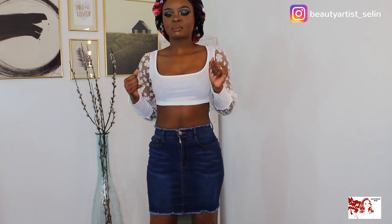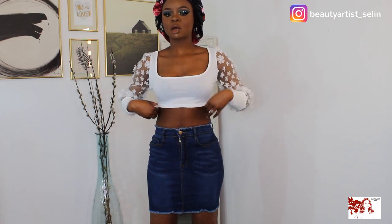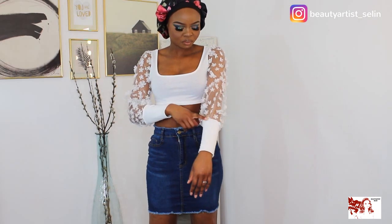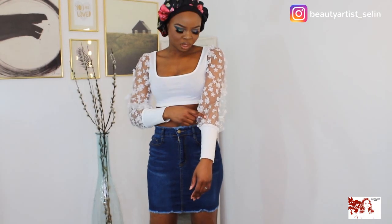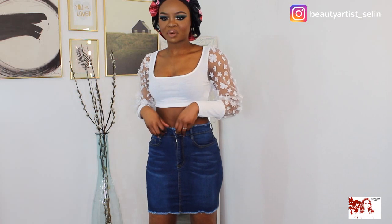But the only thing I don't like about this top is that the material is not hugging me, which is also okay, but I just hate the way it feels on my skin. I'm not really impressed by it. The details going on in the sleeve area, I really love it. At the beginning I thought this top had a pearl bead attached to it, but when I received it, it was just a thread. They just tried to manipulate it and create a kind of button effect attached to this top right here.